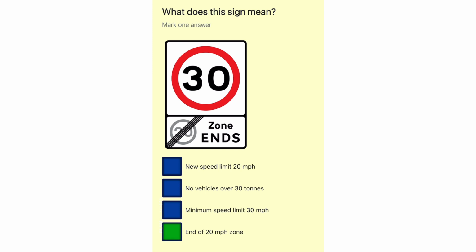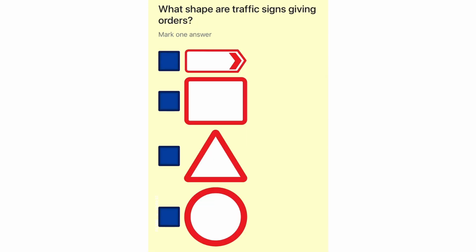What shape are traffic signs giving orders?